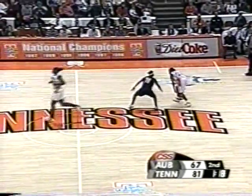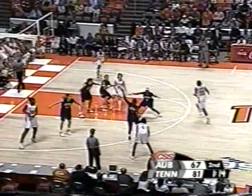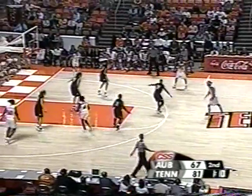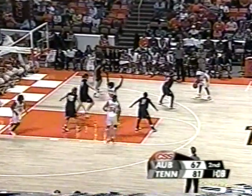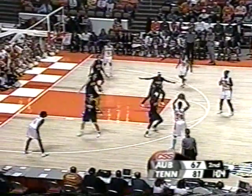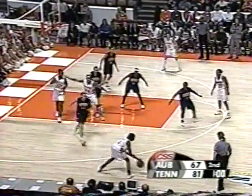81-67 with 1:19 to go. Lady Vols trying to win their 41st SEC game at home. It looked in jeopardy early in that first half, as we talked, as Auburn came out and played sharply in the early going. 1 minute to go in the game.